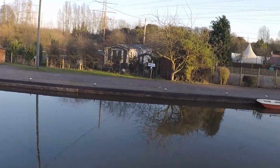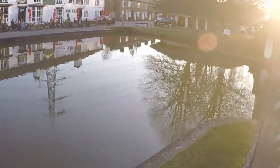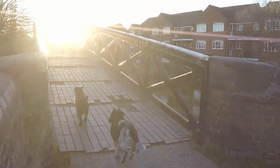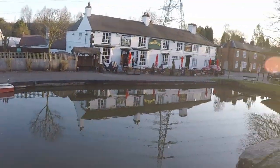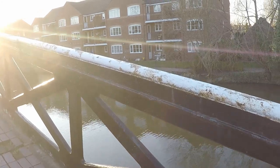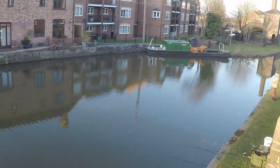So tomorrow we've got a really tight turn. I'm going to stand on the bridge while Fran does it, and so she's got to come from the lock there, round here, and a tight turn underneath the bridge, and around we go up there.